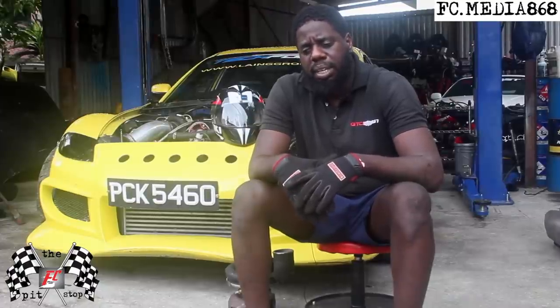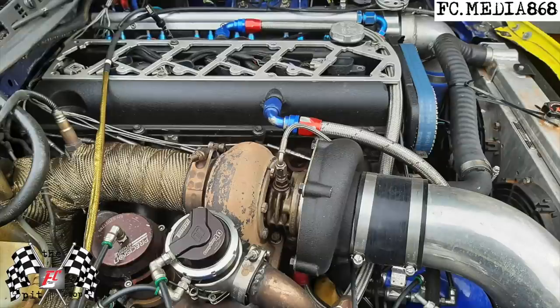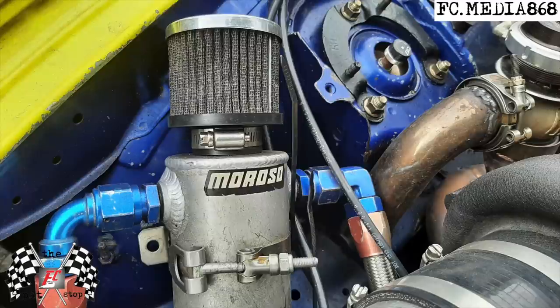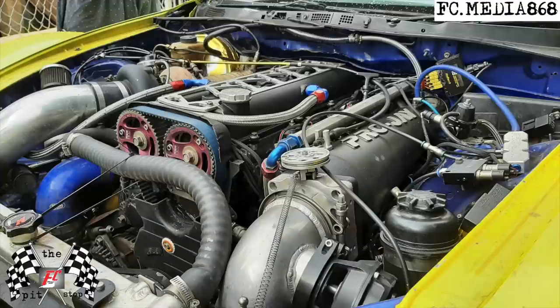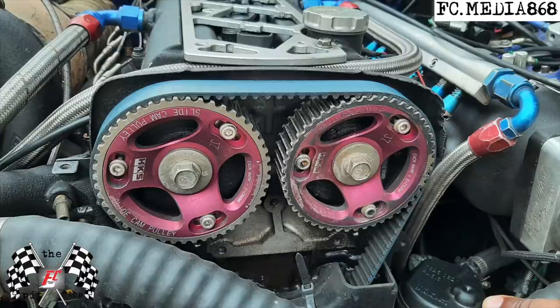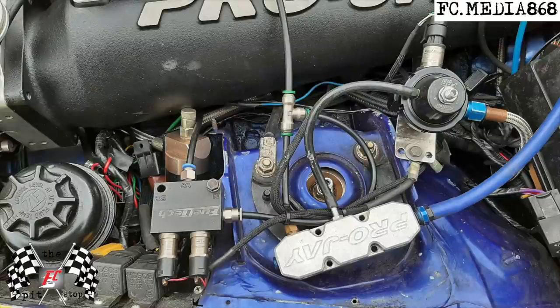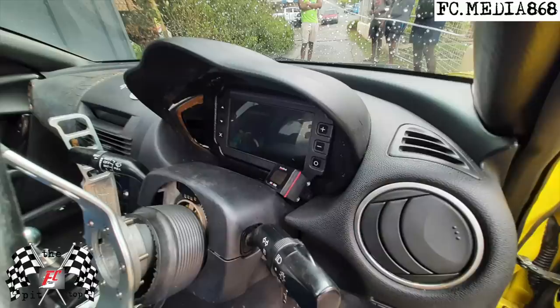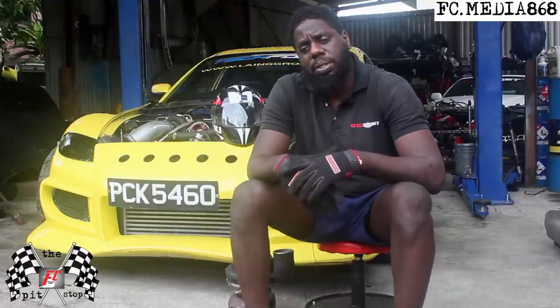What else we have in this car? We have two waste gates, one TiAL, one Turbosmart, one precision, one Turbosmart. We have aluminum rods. We have 10-to-1 compression, GE pistons. We also have an AR5 gearbox. Everything is managed by Haltech 2500. We have an LCD dash, the IC7. Yeah, that's about it.